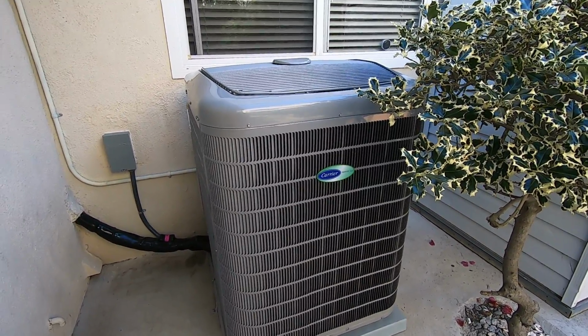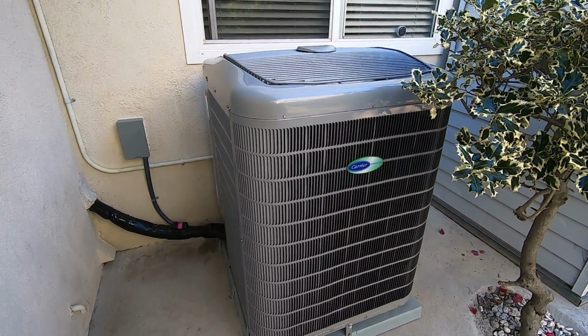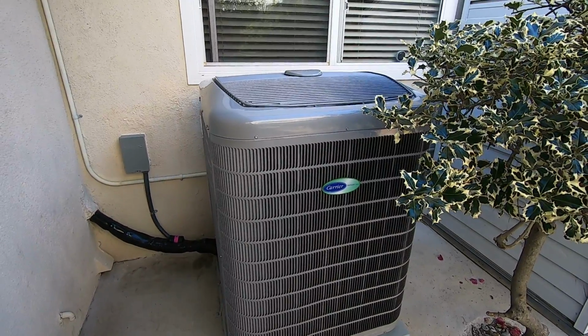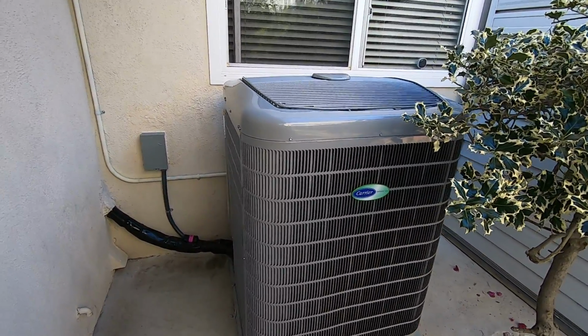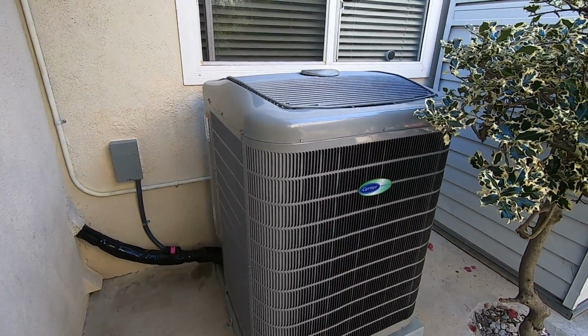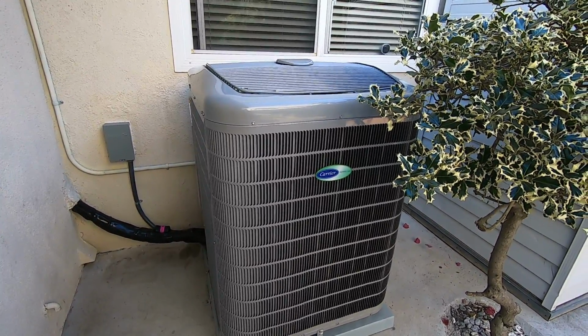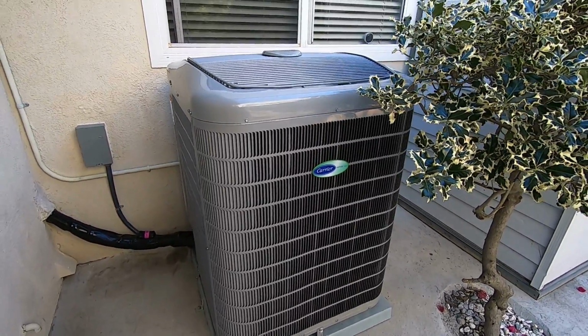So let's get right into this system. Right now I'm showing you a 5-ton Carrier Infinity variable speed condenser, the 24 VNA6 60A003. In this size, the 5-ton, this condenser is 20 plus SEER2 efficiency rating. And the dimensions on this are 35 width, 35 depth by 45 inches high.